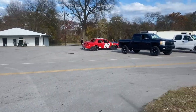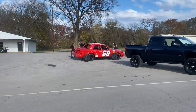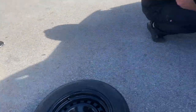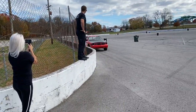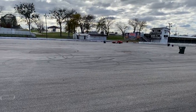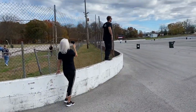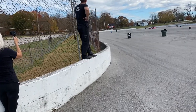So it is time for a quick pit stop. I guess I got the tires a little hot. Not as hot. Okay. New tires. Second lap, new tires. They're impressed that she's doing her braking and gas better.